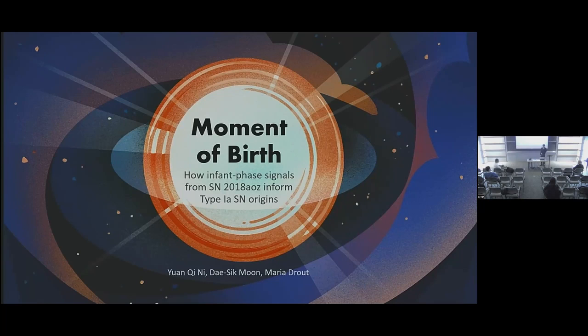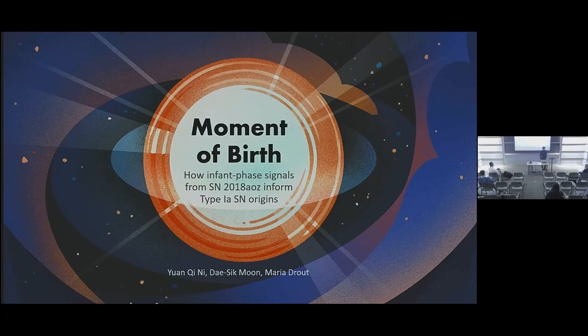And in supernova studies, we often talk about the earliness of a supernova, and that usually refers to how fast you can detect the supernova's light from the moment when it first emerges. And in that sense, 2018aoz is the earliest type 1a that we have so far. And I'm going to talk about what we discovered in its earliest signals and how that has advanced our understanding of how type 1a supernovae explode.